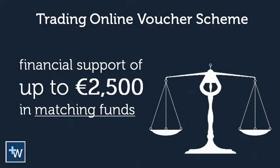So the voucher scheme is a matched financial support of €2,500 in matching funds. What that means is to get a matched fund of €2,500, you need to be spending €5,000 plus VAT. They will basically match 50% of your spend. So if you're spending €2,000, they'll match 1,000. If you're spending €1,500, they'll match €750.